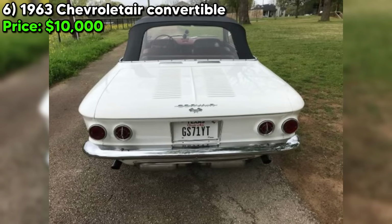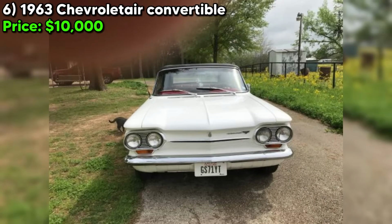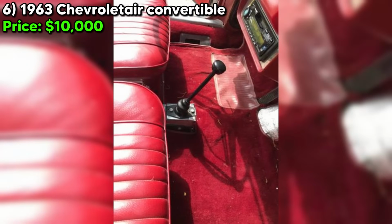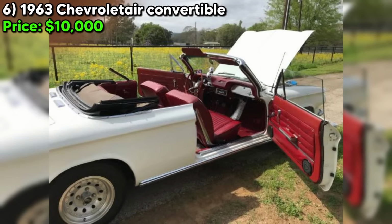The convertible top is said to be new, ensuring that the car can be enjoyed in both sunny and inclement weather. Inside, the Corvair is equipped with a radio, providing entertainment for those long drives. The seller describes the interior as very clean, implying that it has been well kept and free from significant wear and tear. Mechanically, the seller states that the car runs and drives very well, which is a testament to the quality of the Volkswagen drivetrain and the care that has been put into maintaining the vehicle.